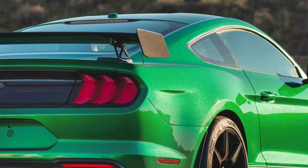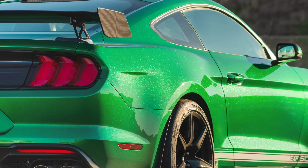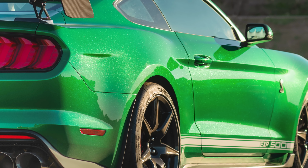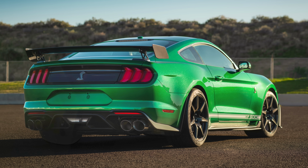What's your opinion of this green? I like the flakes in it. It's kind of like Grabber Lime, right? But it's way darker, and it's got metallic flakes baked into it. I wish they had this color available for us to order. I'm liking it. I'm honestly liking it.